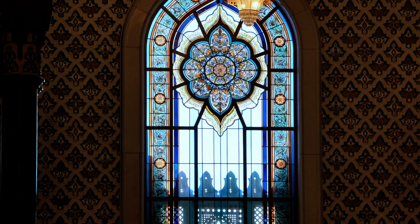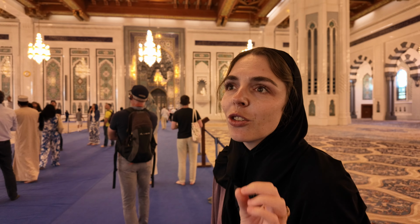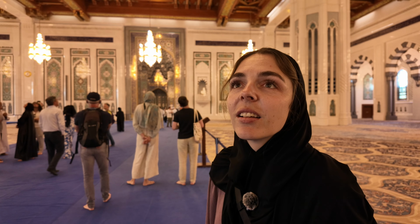And then the stained glass, I almost didn't even notice the stained glass because there's so much to look at when you come inside, but it is just amazing to look at the amount of detail that goes into each of these pieces of art.